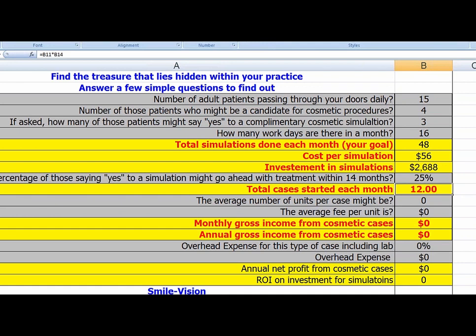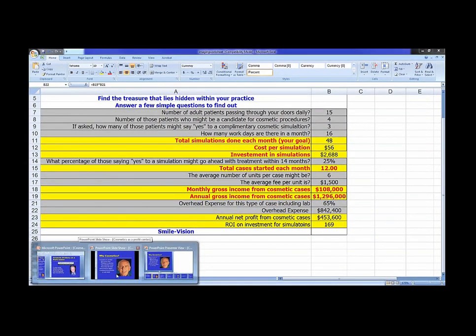So that means that you'd be starting 12 cases a month. Average number of units, probably 6 in most cases. There'd be some smaller cases, but for sure there'd be a number of larger cases as well. The average fee per unit, most people are charging $1,500 or more. That means that your annual gross income from these procedures would be $1.2 million. And if your overhead is somewhere around 65%, which for these cases it probably would be far less, then you're still making $500,000 on it. So that's the reason to be thinking that you'd be doing this.